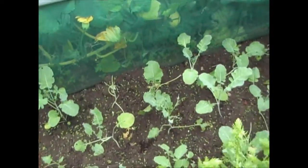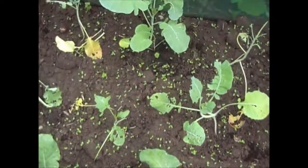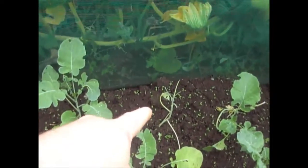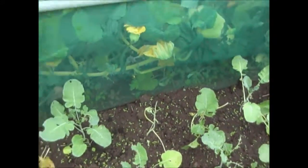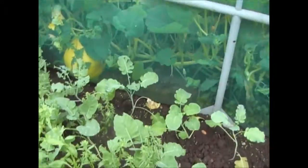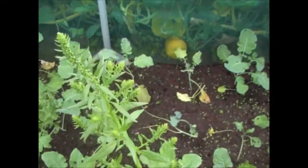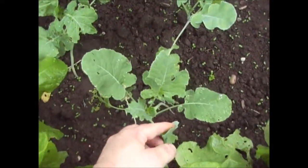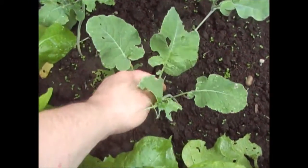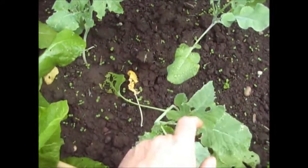Unfortunately, it's not the nicest thing to do, but you just need to look around to see if you can see any caterpillars. That one there has basically been stripped down to a stalk, and there's just one fat caterpillar somewhere. But yeah, unfortunately, the caterpillars have nobbled them. They will recover as long as you can get the caterpillars off, like that one there. You can expect the plants to recover, but obviously it'll knock them back a little bit.